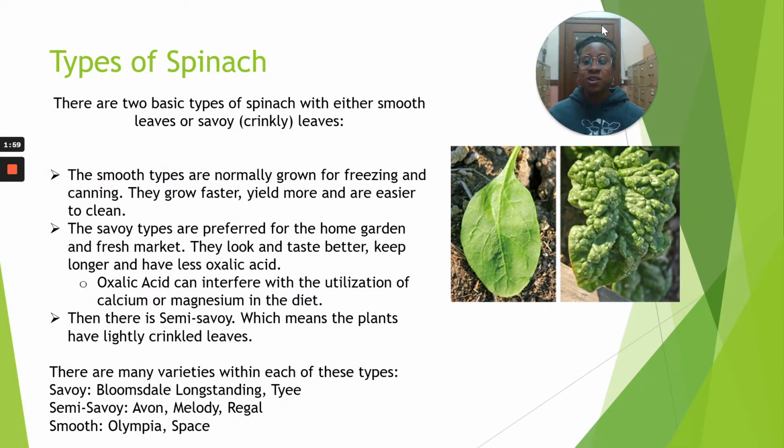So there are two basic types of spinach. There's smooth and Savoy, which means that the leaves are crinkly. The smooth types are normally grown for freezing and canning. They grow faster, yield more, and are easier to clean. Then you've got Savoy. These types are preferred for the home garden and fresh market. They look better, taste better, keep longer, and have less lactic acid. And lactic acid can interfere with the utilization of calcium or magnesium in the diet.